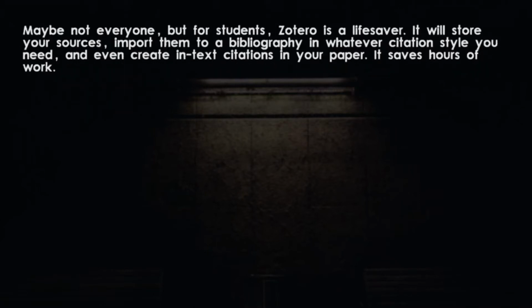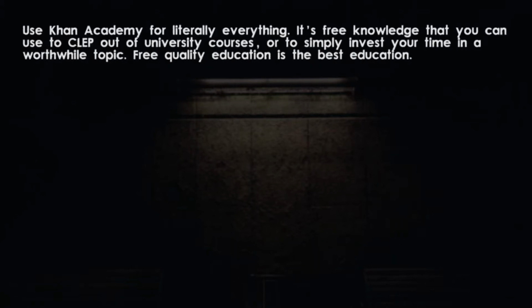Maybe not everyone, but for students, Zotero is a lifesaver. It will store your sources, import them to a bibliography in whatever citation style you need, and even create in-text citations in your paper. It saves hours of work. Zotero.org.